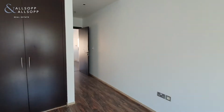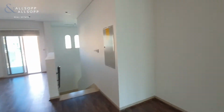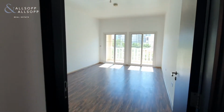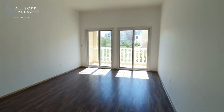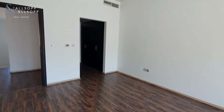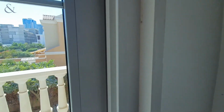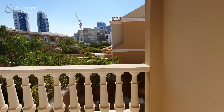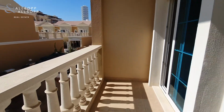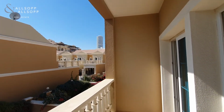And then we will go through and look at the master suite. So coming through into the master suite, straight away it hits you that you've got those double doors at the back there, and that then leads on to a private balcony for yourselves, which looks over the garden. You've got a very nice space out here, nice and private, walled, and it's also covered as well.